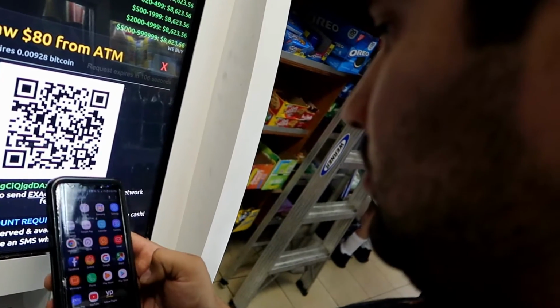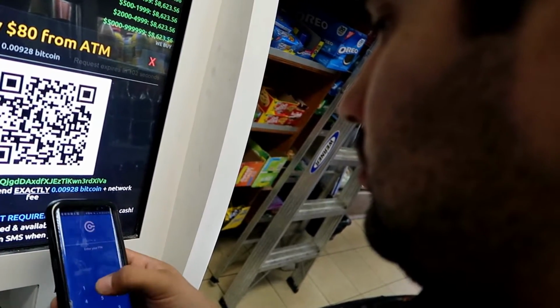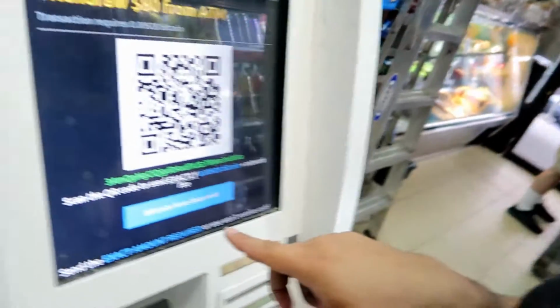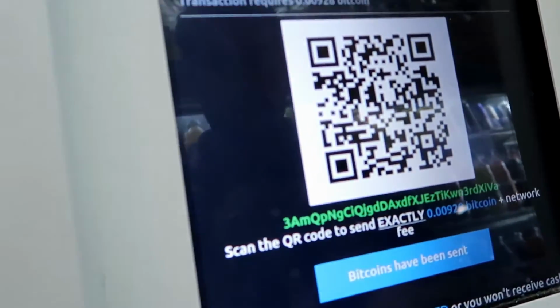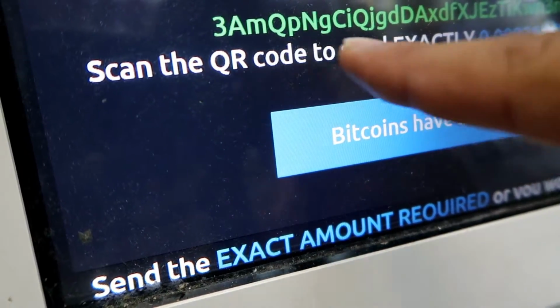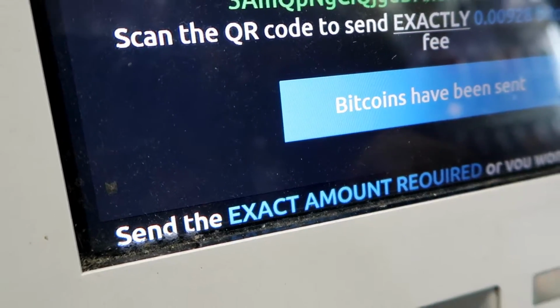It's going to let the ATM know that you sent the Bitcoin to that location. So again, it's kind of weird because you are in a convenience store in New York, so there's a lot of stuff going on over here. People are restocking, people are coming in and out. Anyway, so here's that button I was promising y'all guys. So it says Bitcoin have been sent, so just click that.